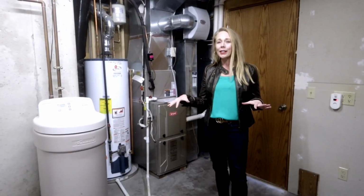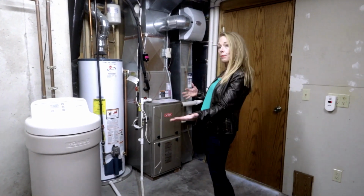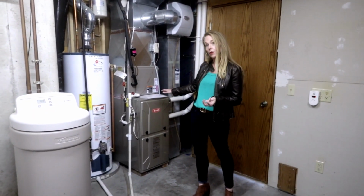Now let's switch over to Amy. She's going to talk a little bit more about the major mechanical aspect of the utility room. We are in a utility room. Utility rooms in Sioux Falls, what that means is where our big mechanics are. So this is our furnace down here in our utility rooms. The majority of utility rooms are in the basements of our homes.